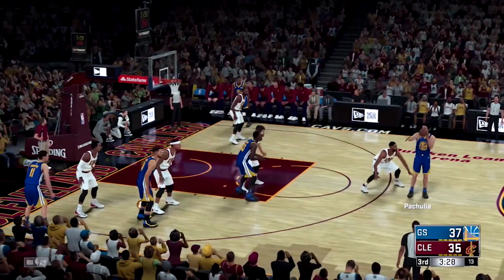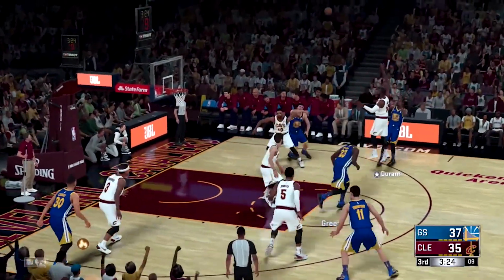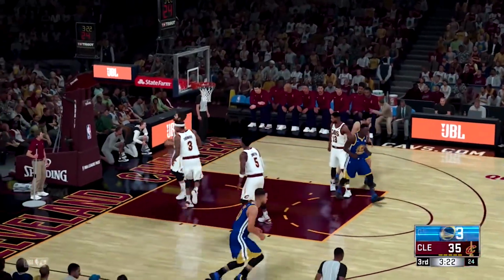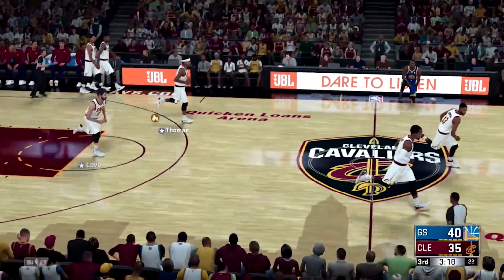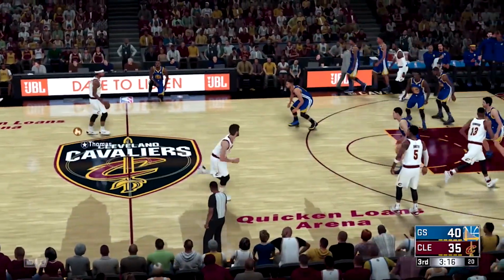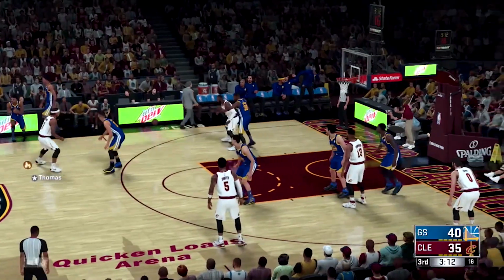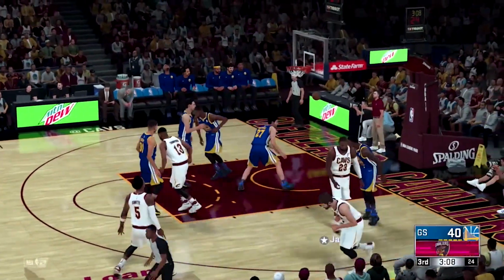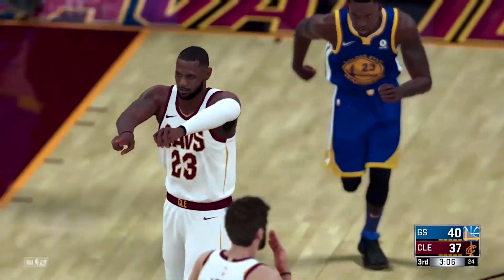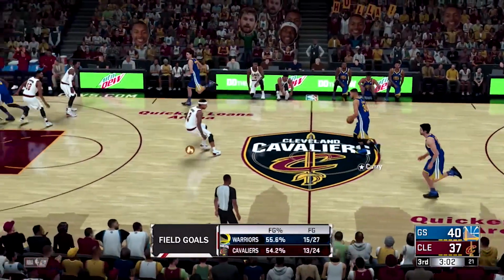Thompson against Pachulia. For 3, Durant. Good, and it's Green picking up the assist. Green's got 3 assists in the game. Now, here's Thomas. He's got 12. Here's James, and finished off by LeBron. The elevation and athleticism of LeBron at his size, just incredible.